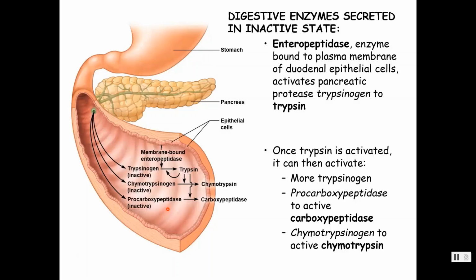Procarboxypeptidase is an inactive form because it has pro in the beginning. Trypsin can also then activate that to carboxypeptidase. And so what all of these enzymes are going to do is take those short chains of amino acids, those peptides, coming from the stomach, and break them down into even smaller chains. So they just break bonds between amino acids. So that's why they're called peptidases.